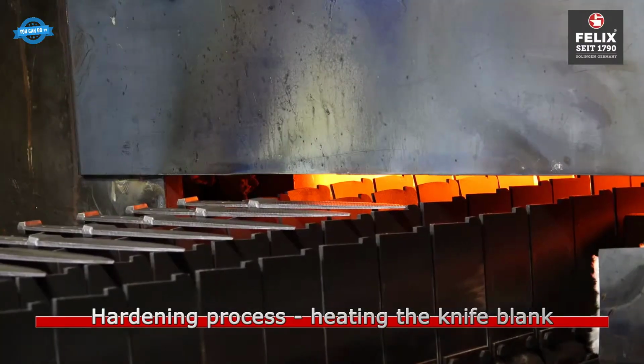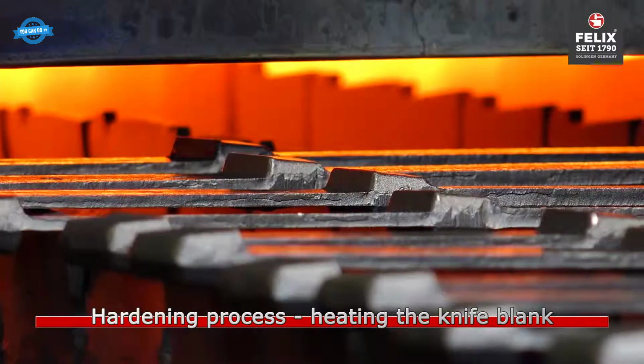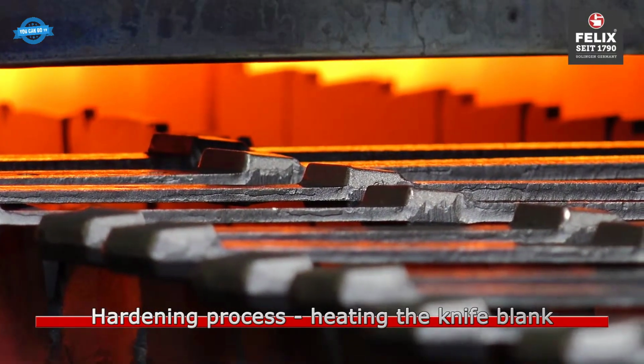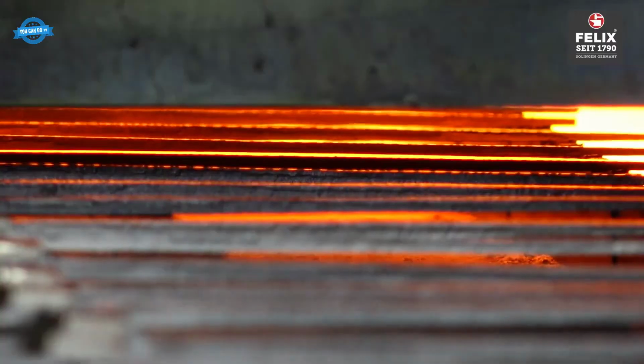Hardening process. The hardening process is crucial for the quality of the blade and its sharpness. It consists of 3 steps. Heating the knife blank. The blades are heated up to a temperature of 1050 degrees Celsius.